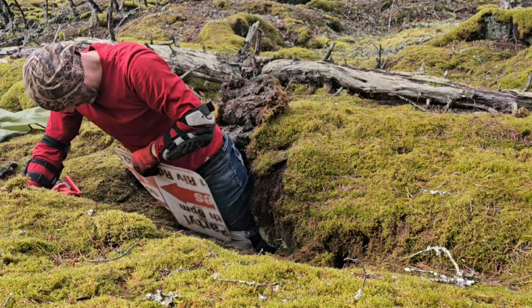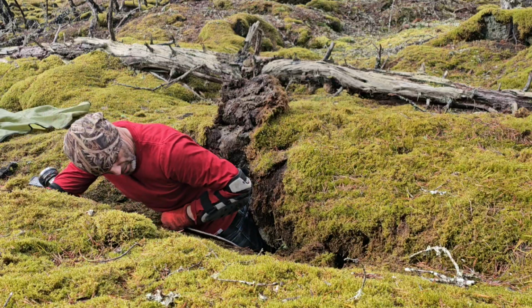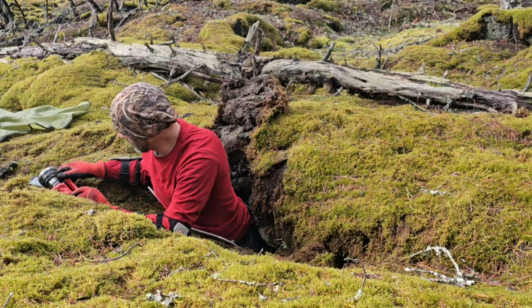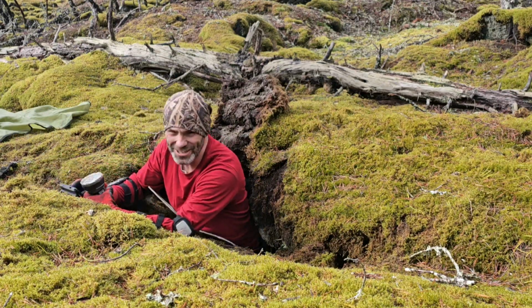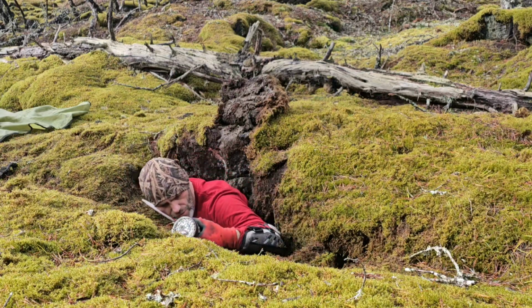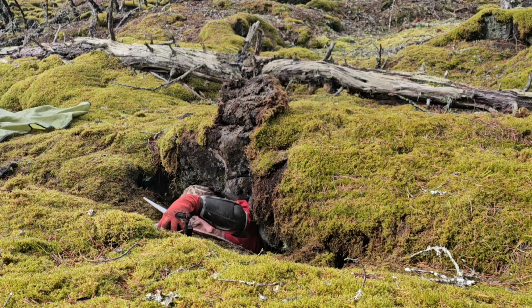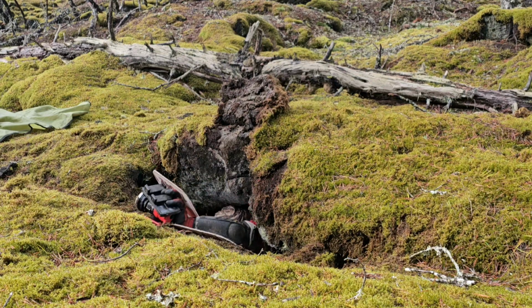Because once I start getting in here, it's going to be a real pinch right there. Woo. Yeah, getting out's going to be very interesting. I may need the sliders to get out. Woo! That is nice.